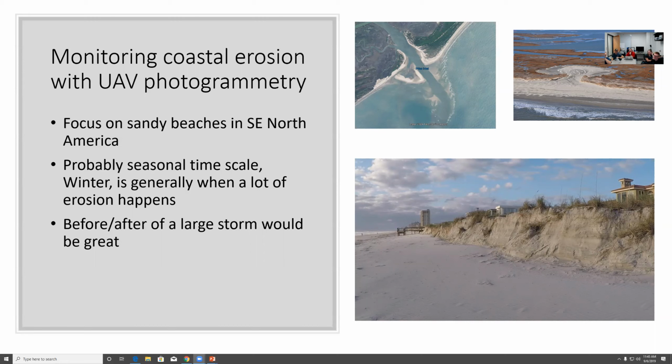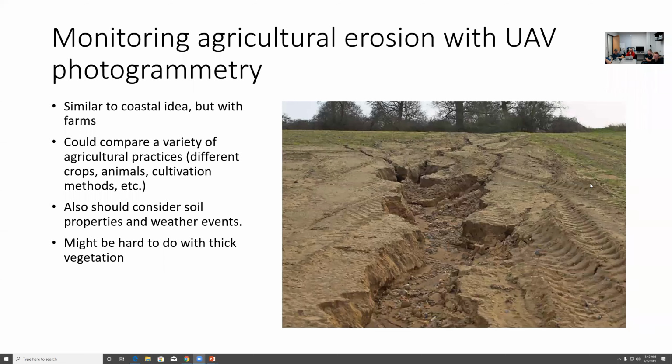Sorry. Yeah. So then the second is kind of similar, but it's more with farms and seeing maybe different farming techniques. This is a problem that a lot of farmers are trying to address with improving the way that they drain their fields, or using cover crops and no-till, which for the past 15 years or so has gotten pretty popular.